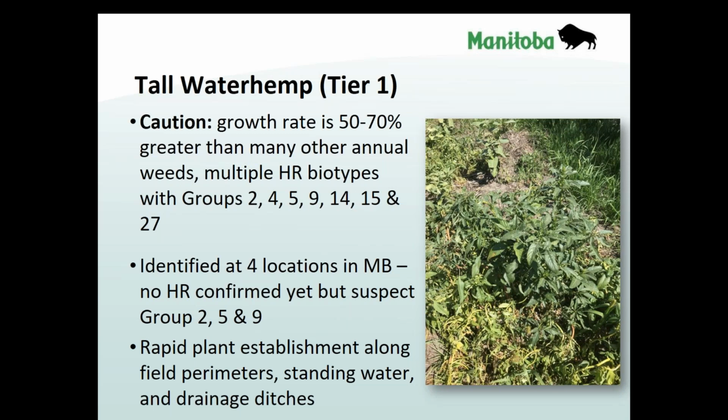There are multiple herbicide-resistant biotypes. The ones that I'm familiar with are groups 2, 4, 5, 9, 14, 15, and 27. At Crop Diagnostic School, Dr. Rob Golden from the University of Manitoba was indicating that they're working on confirming a 9-way resistant biotype. So we're not done with the 7-way. There's a 9-way under investigation currently.